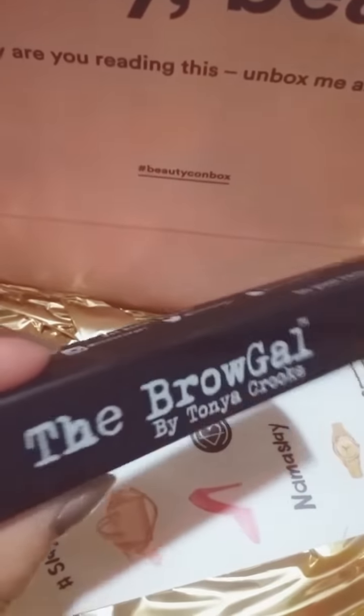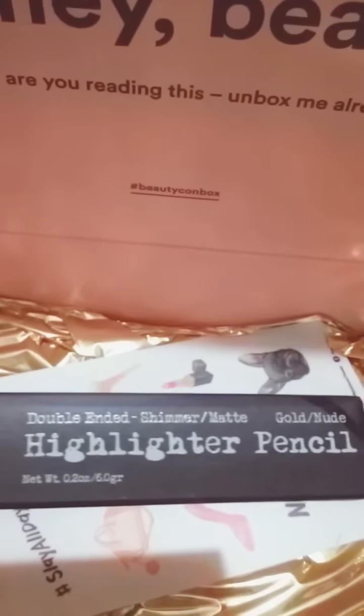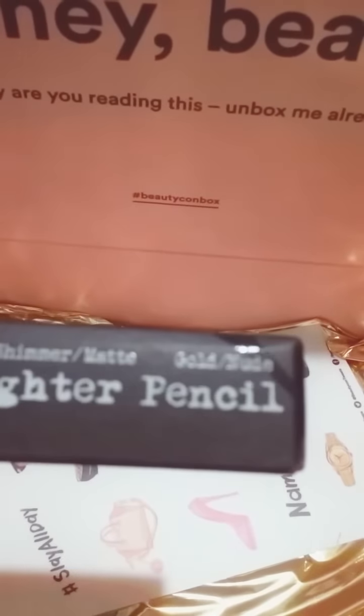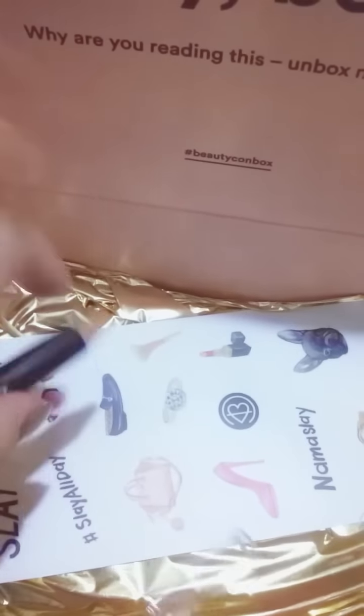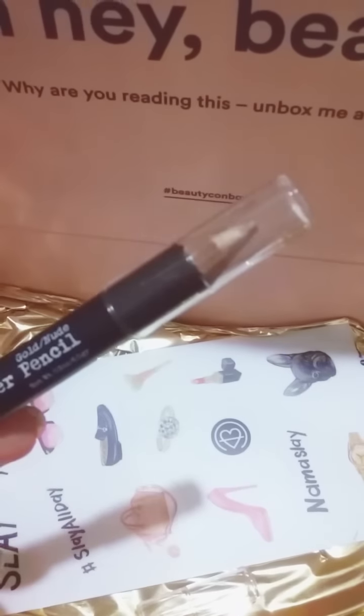And then we have the Brow Gal highlighting pencil. And I think the color is gold and nude. Let's see how that is. And I think that's going to be it except for the stickers. So this is how it is. Like nice. And then you got the stickers, which is yes, slay.